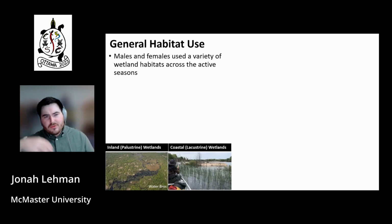So I'll go over some general habitat use findings. Generally speaking, males and females use a variety of wetland habitats across the active season. This includes inland wetlands as well as coastal wetlands. This isn't something that's super new. We know in the literature they've used both, but in Eastern Georgian Bay, there hasn't been literature that touches upon how commonly they use coastal wetlands, especially along the coast of Eastern Georgian Bay.